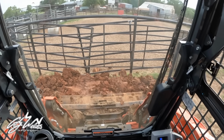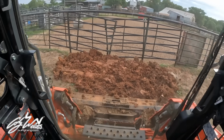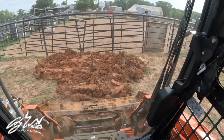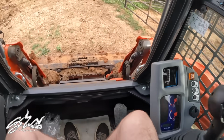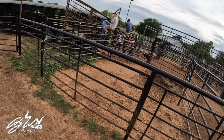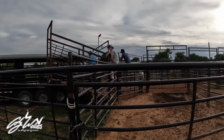Little arena dirt work now, and Double A and T Ross have showed up with some new bulls. Go check that out. Let me go ahead and step out of the office right here, guys. Oh, sorry about that. Been in the Kubota office.